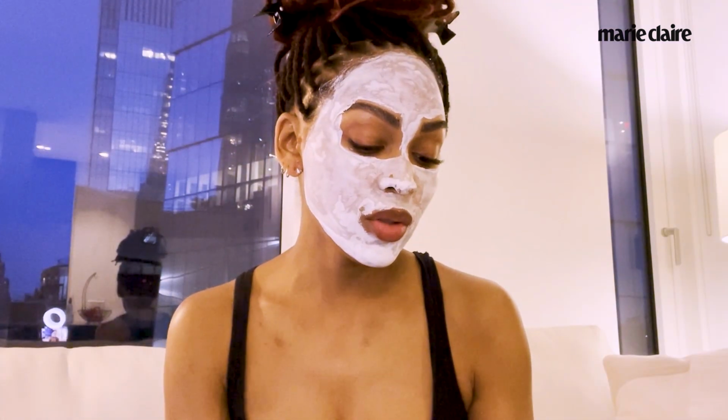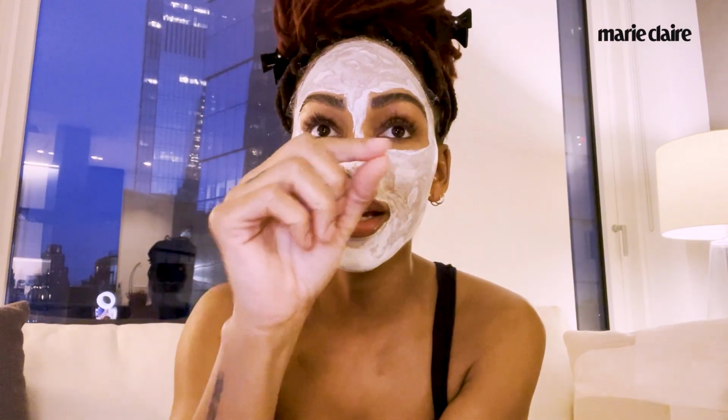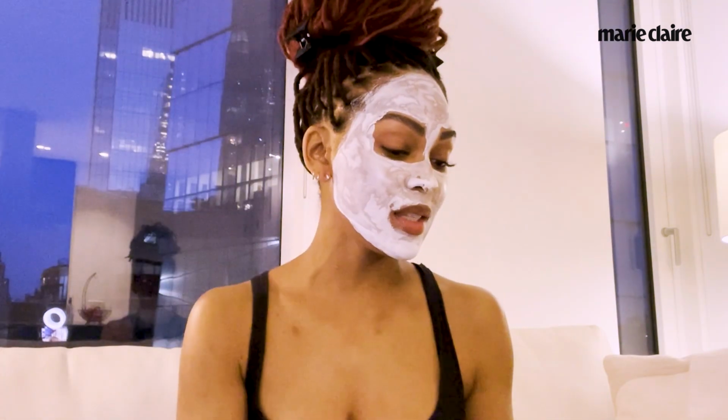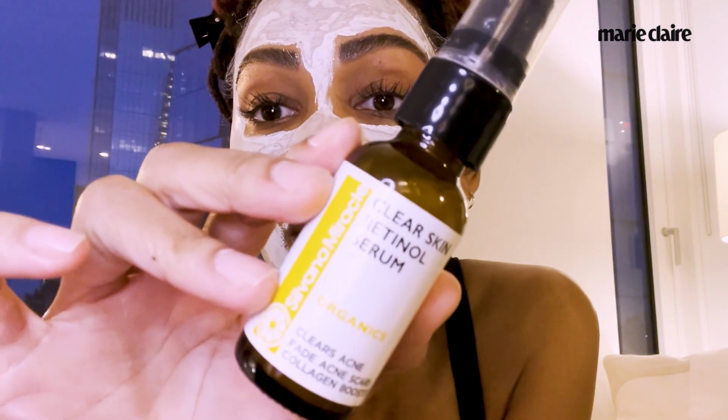Once a week, I will do a scrub, and so I really like this one by Kiehl's. You can just tell that the scrub in it isn't like triangular, whereas sometimes it can cut your skin. And it's, you know, nothing that you would actually see, but the skin is being cut, and so I like this because it's actual beads. And so it's just cleansing out. After I do all of that, I usually use this from Sylvana Skincare, and this one is the Clear Skin Retinol Serum.